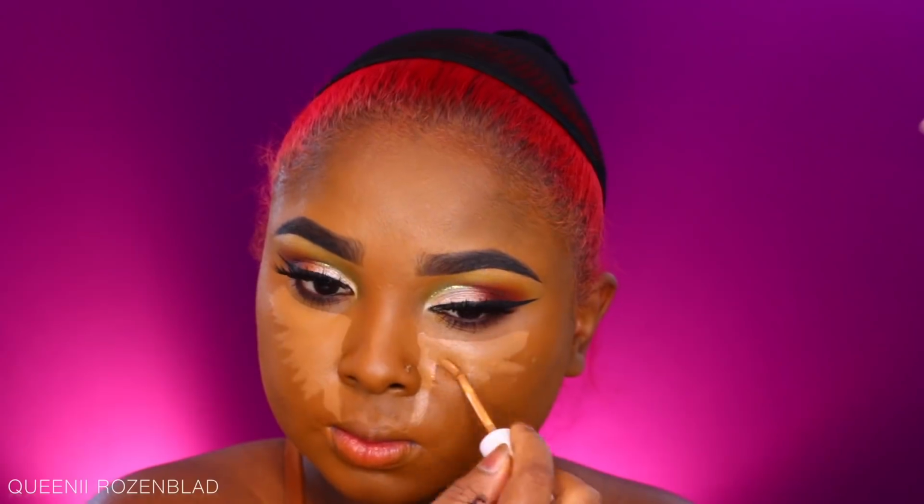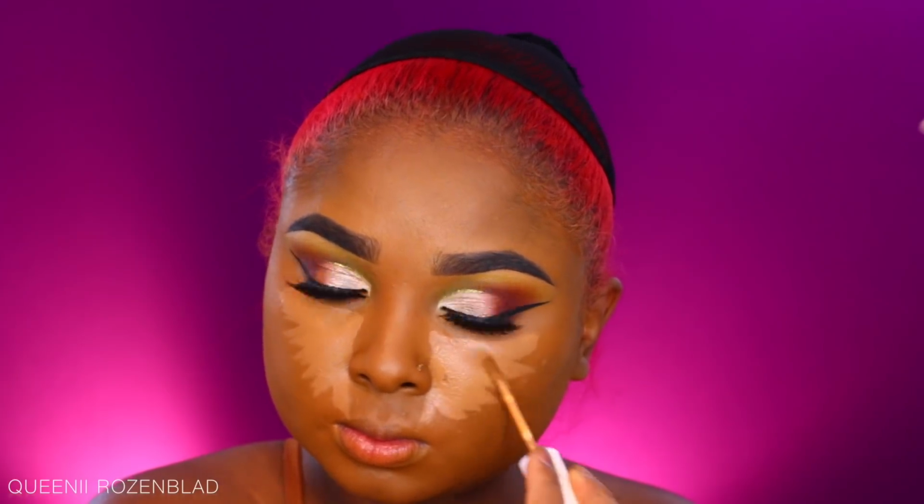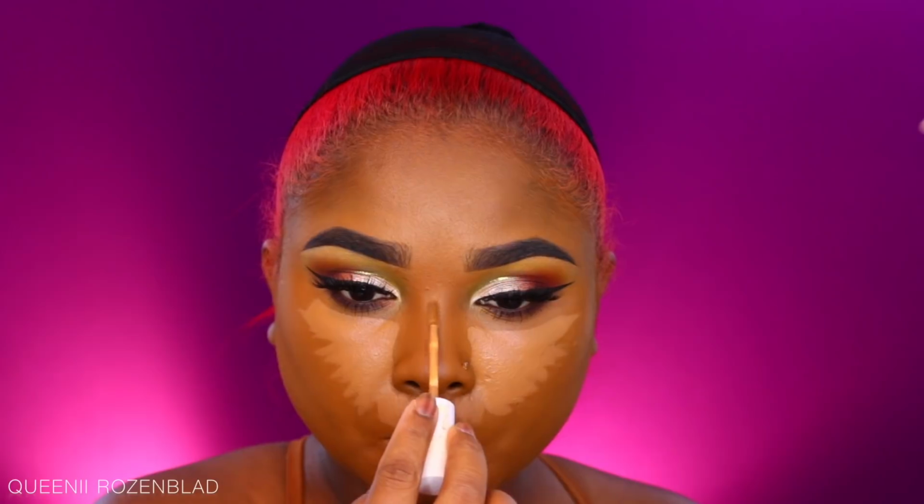For the concealer that I'm using for highlighting, this one is from ColourPop. It's such a beautiful shade. It's called Deep Golden, and it's a perfect concealer for me to use during the summertime because I am using my Maybelline Fit Me foundation in my summer shade, which is just coconut. So I'm going to use that and create my winged out triangular shape under my eye area. I'm going to highlight my nose, my cupid's bow, my chin, and my forehead as well.